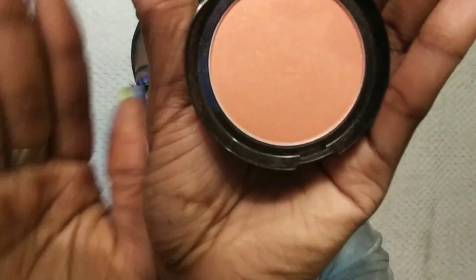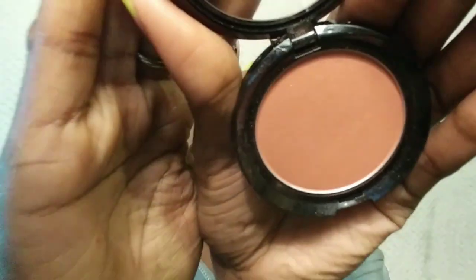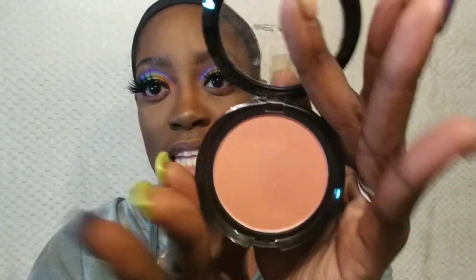Boom. And I'm going to go ahead and use this blush here. And can you see the color? By Wet n Wild. It's pink, but it's not like a dark pink. It's like a lighter pink. And I'm just going to apply that to my cheeks.